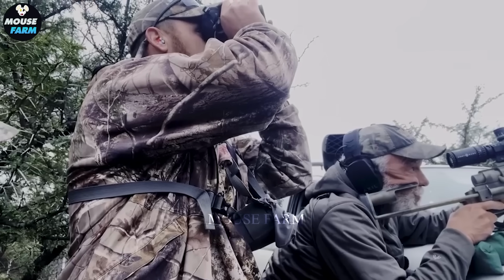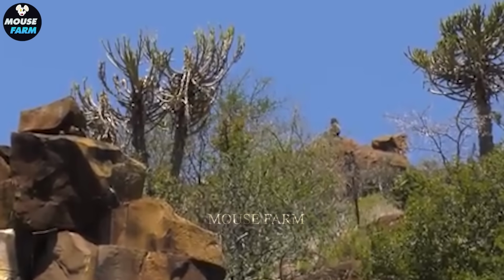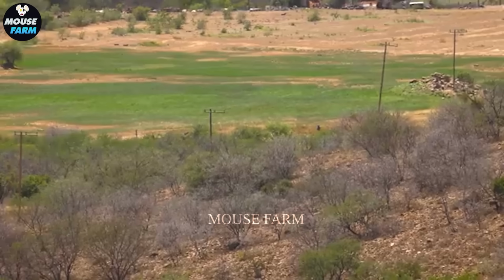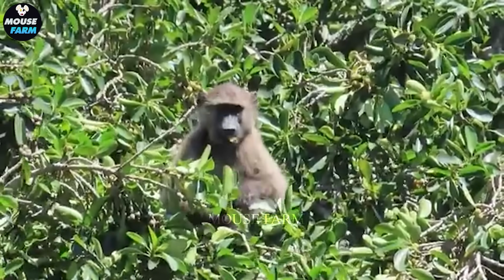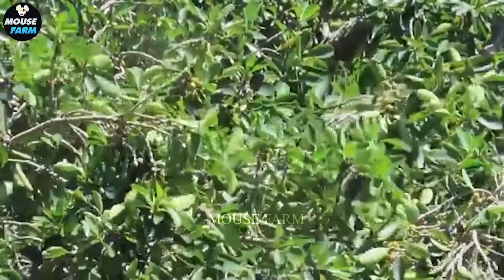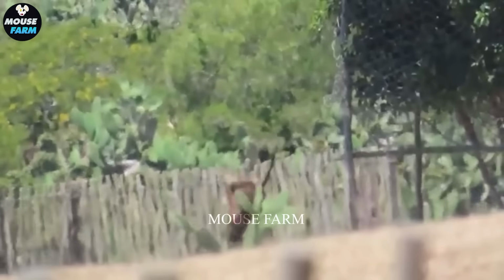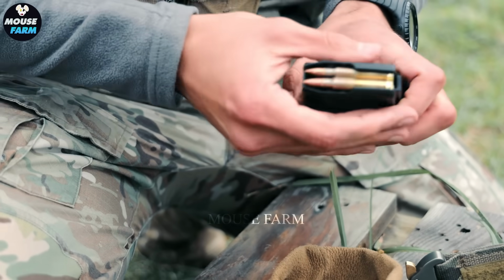Once you have your permit, it is time to use your weapon. A Winchester 308 rifle or an H&H Magnum 375, which is powerful enough to take down a baboon. Accuracy is very important. A wrong move can land you in the hospital.